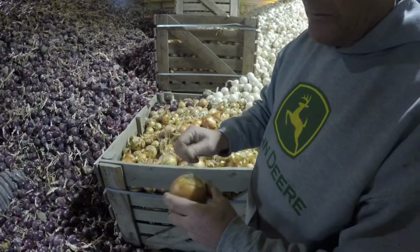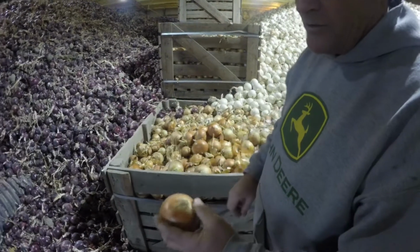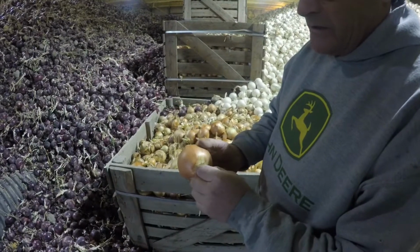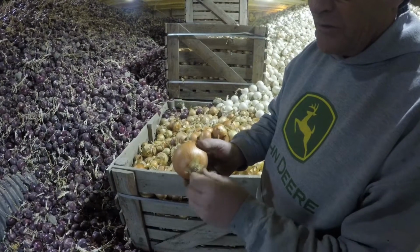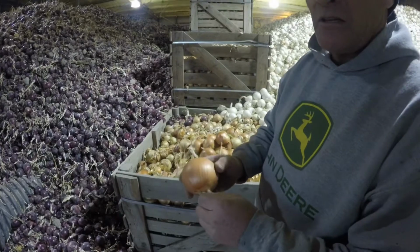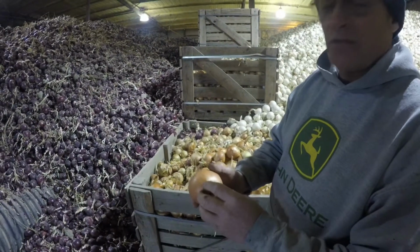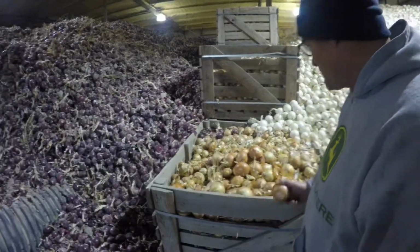Also, over time, if you've grown onions for a long time in the soil, they'll start to get a pink root on them, and they're just a root that looks pink. When you start seeing that, eventually you're going to see butt rot, is what they call it. It starts rotting from the butt.